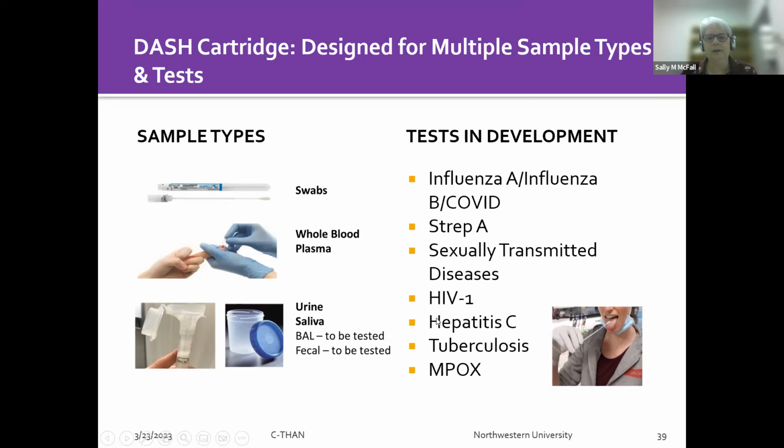Of course, HIV and hepatitis C are global problems, but most global problems have a greater impact in low and middle income countries. And we also developed a test for monkeypox.